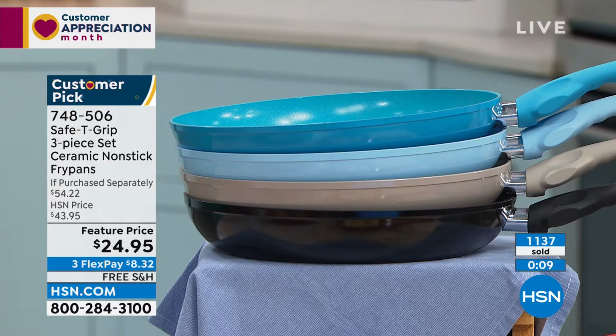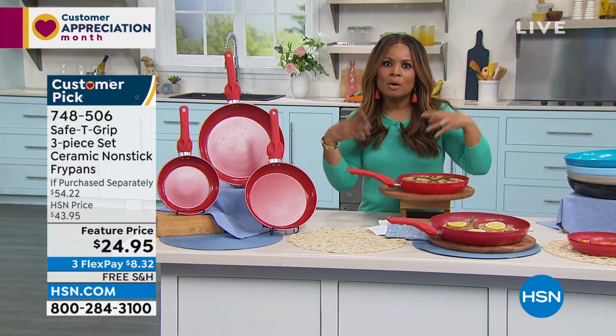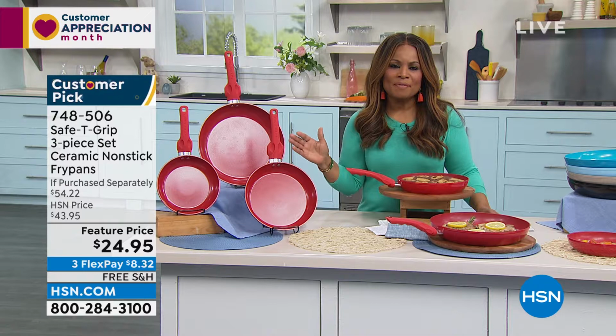And most of us, even if you prefer another cookware surface, even if you have stainless steel, you probably still also want nonstick. I'm a cook, so I know we like to have different types of cookware. This is nonstick, but it's PTFE free and PFOA free, so no plastic synthetics. That's key and that's important.